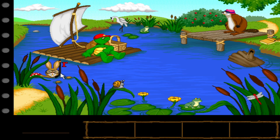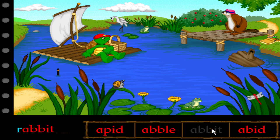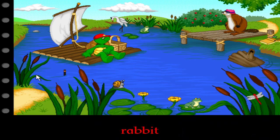I bet you've never seen a rabbit swim. Build the word rabbit. Rabbit. Rabbit. Way to go. Great work. You made the word rabbit. Did you see that fish fly out of there? I wondered why I had no air.